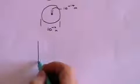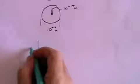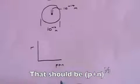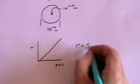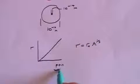What is the nuclear radius? Well, you won't be surprised to know that the nuclear radius will get bigger as a nucleus gets bigger, and a nucleus will get bigger if it's got more protons and neutrons, which we call nucleons, in it. So what you actually find is that the nuclear radius, if you plot that against the total number of protons plus neutrons, will go up more or less in a straight line. And the radius is given by a formula R equals R0 times A to the power of a third, where A is the total number of protons and neutrons.